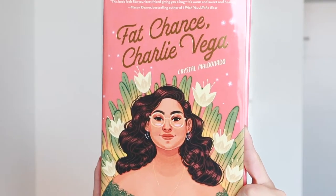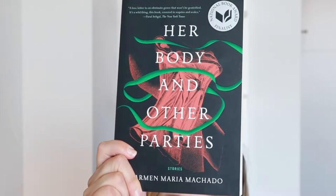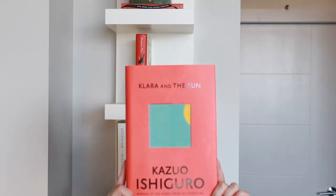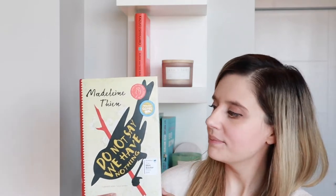Okay, so those are my bookshelves. So up top we have Fat Chance, Charlie Vega, Her Body and Other Parties. Okay, and then going down we have Clara and the Sun by Kazuo Ishiguro, Do Not Say We Have Nothing by Madeleine Thien. And to go with the red shelves, I have Sand and Paws, inspired at Dog Beach on the California Coast. So instead of Sand and Fog, it says Sand and Paws.